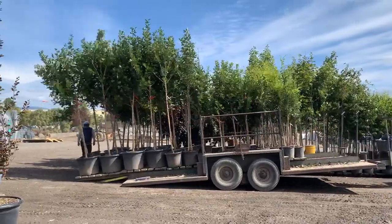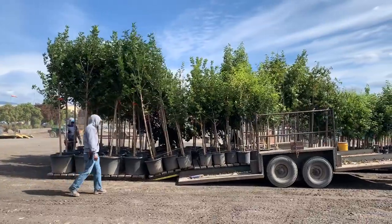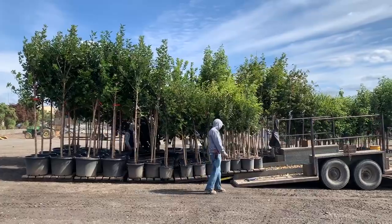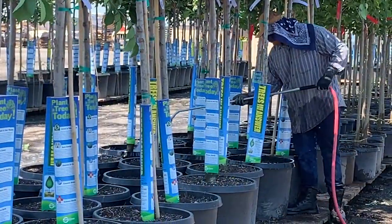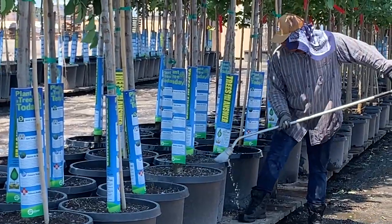Pulling crews crisscross the nursery, loading trees onto our custom-built pallet trailers that tilt and roll to let trees slide smoothly and gently into forklift-ready rows. Once on the dock, the trees are given a good soak to help them stay hydrated on the road.